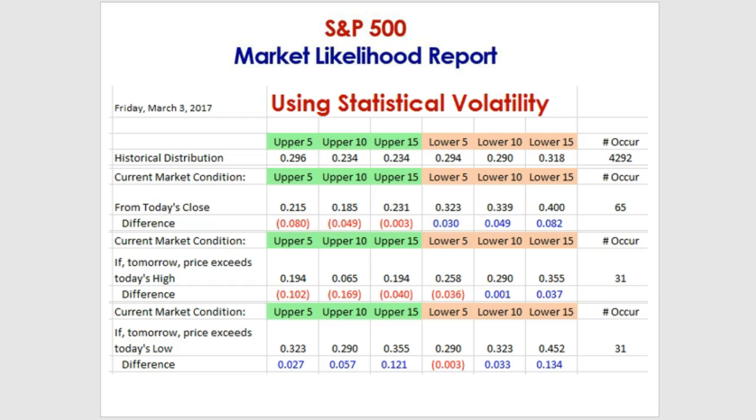On a benchmark, the historical distribution at the top is showing us that the upper 5-day volatility band is struck 29.6% of the time. The upper 10-day band, 23.4%. The upper 15-day band, 23.4%.